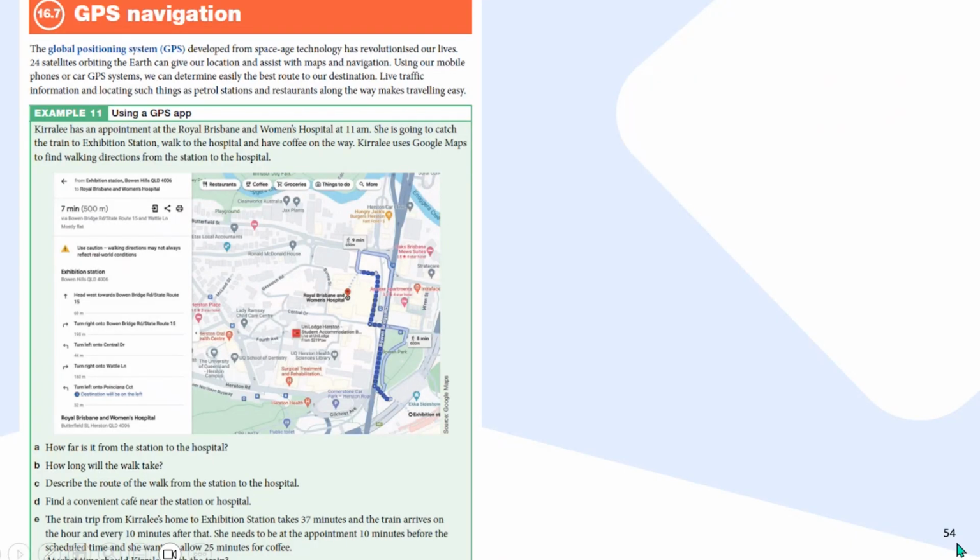GPS navigation. Well, we've all had a GPS experience, I'm sure. I can remember using a GPS in Scotland, following it, thinking, yes, I don't know where I'm going, I've got to follow this. And then it said, okay, now catch a ferry. And I'm thinking, catch a ferry? It's about 200 metres over a cliff. Not a good move. We've got a specific unit on looking at how you might use a GPS, how you might use it effectively.